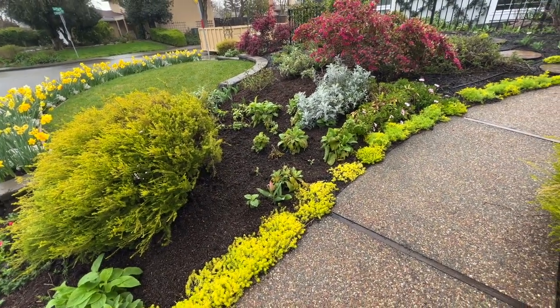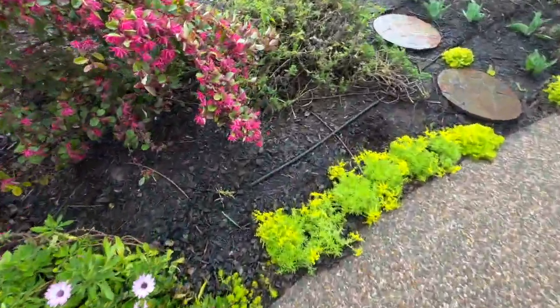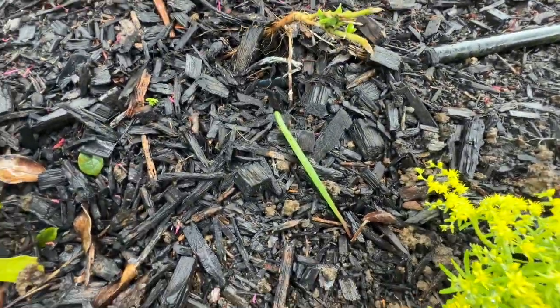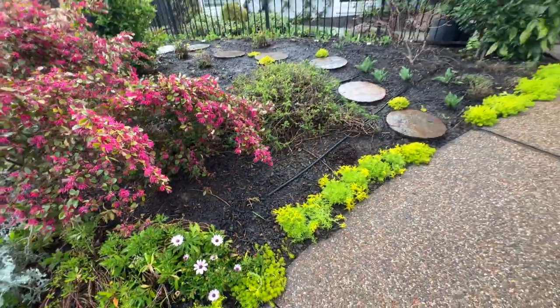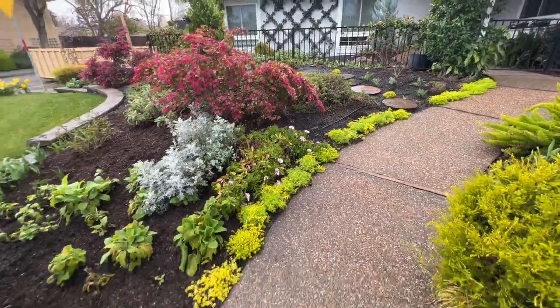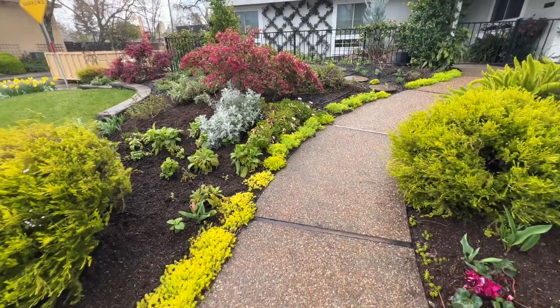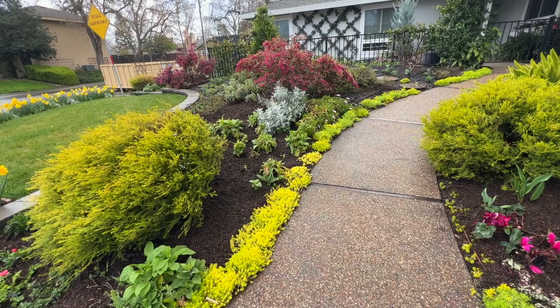What I was using before was this big nugget black mulch. You can kind of see there's a little bit left over, like right there. And the problem with this stuff is it did not break down. So anytime we wanted to replace mulch, we had to remove that mulch and then put the new mulch down. And that is just a complete waste. And it doesn't help your soil, because you want your mulch to kind of break down into the soil.